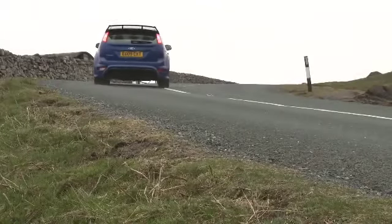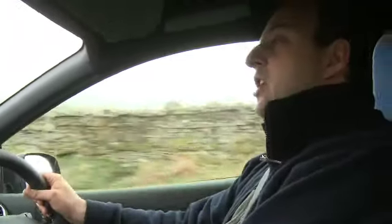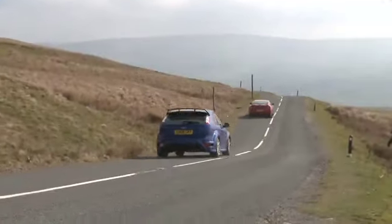This Focus, every corner you go to, you always know what the nose is going to do. You always know that if you give a little lift mid-corner, the back is going to go exactly where you want it to. It's so much more important than being able to have massive amounts of power or a huge amount of mechanical grip. You've got to have confidence, and that is what this car gives you.